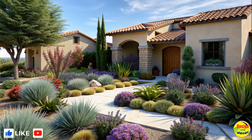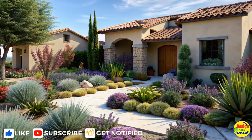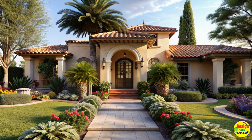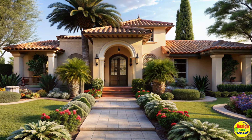Mediterranean front yard landscaping, original ideas to spruce up your outdoor space. Creating a Mediterranean-inspired front yard is a wonderful way to elevate your outdoor space and add a touch of elegance to your home.